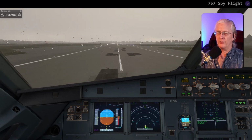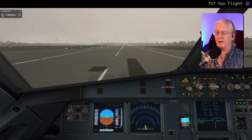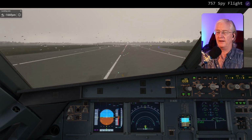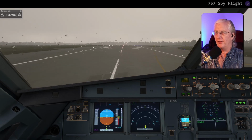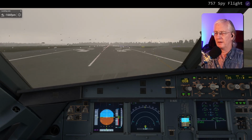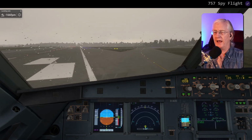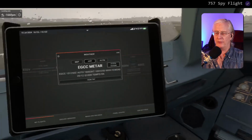Knots, reversers away, auto brakes off, speed brakes down. Minus 166 for a landing rate. I don't think that's too terribly bad. And off on the high speed. Flaps going up. And around we go here.